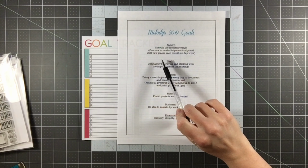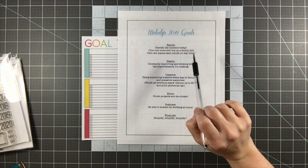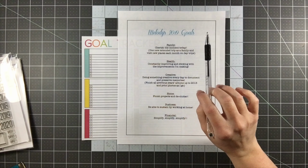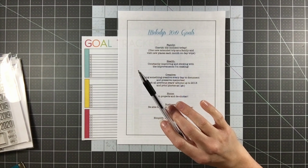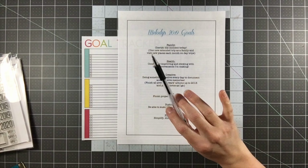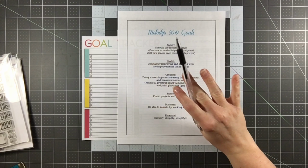Oh, and then visit new places each month on day trips. So we have a lot of things that are within driving distance from us, like aquariums and the beach and just in the mountains. There's caverns that you can go to in the mountains, all kinds of things like that. And I want to make sure that we do at least one new thing each month, even if it's local, just something new and different.